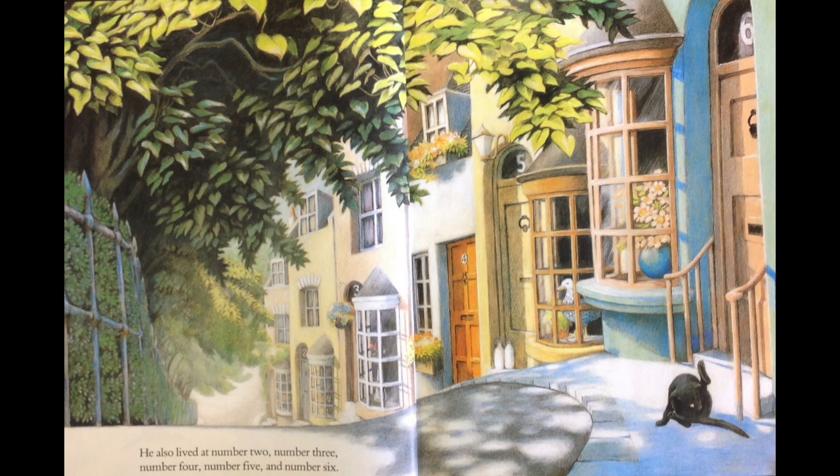A series of houses in a variety of pastel colors line the right side of the road. They are labeled in ascending numbers 1 through 6. On the left, a fence, bushes, and trees create shadows on the street. In front of number 6, Aristotle Street, Sid sits in a shadow and cleans himself by licking his body. He also lived at number 2, number 3, number 4, number 5, and number 6.